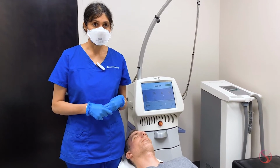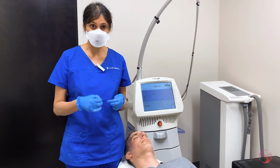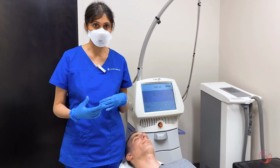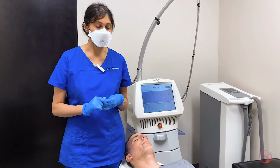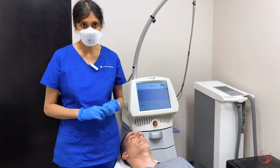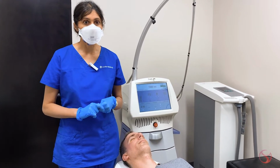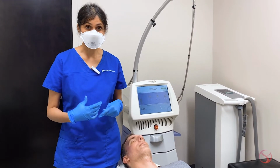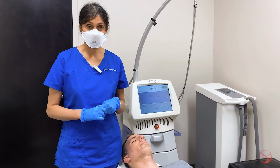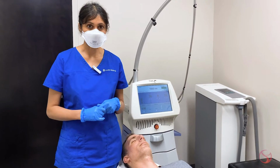The Fraxel laser may not be the best for really deep pitted scars. We may need an ablative technology or now use the fractional RF technologies for that. But really an excellent overall laser. I highly recommend it just for about anyone who's starting to notice some laxity in their skin, who's starting to notice some changes of aging that are starting to happen.